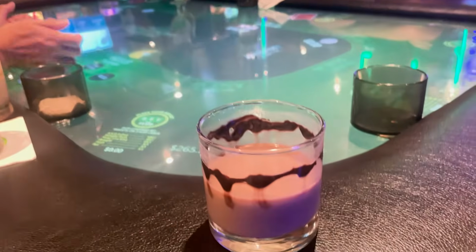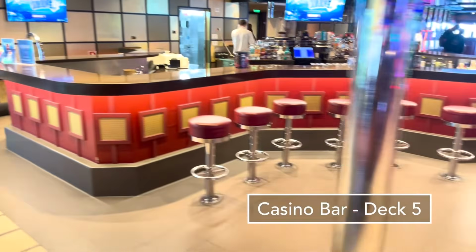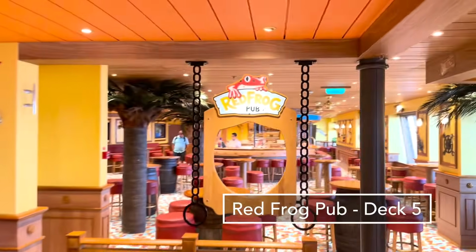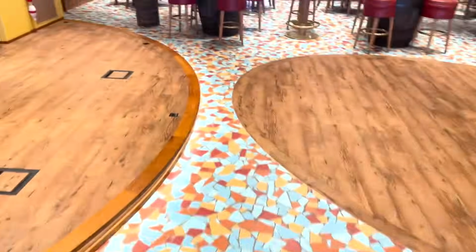This is me playing video poker. I had a drink there. This is one of the bars. This is the casino bar. Here you can see this is a Redfrog Pub bar. They do fun things. Also here they have a stage, so they do live music, entertainment, all kinds of other stuff.